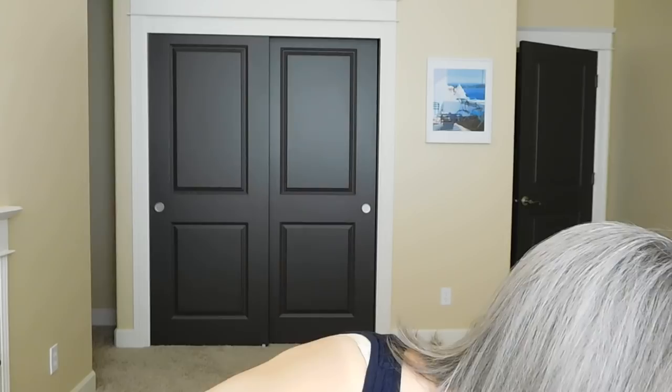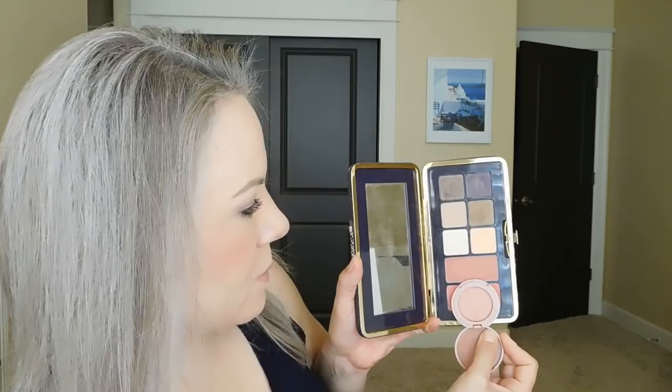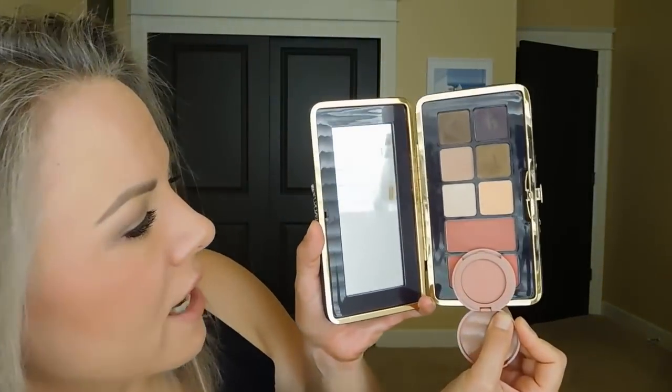Hang on, now I have to do a little comparison. I have Exposed in this palette here, and Exposed seems to have a little bit more pink in it. That's the Exposed. This is like the worst camera angle ever, but yeah, Exposed has a little bit more pink, but it's just a great everyday neutral. Love it. I need to get that palette out. I really actually like that. I need to do a new Shop My Stash, so look for that next week.